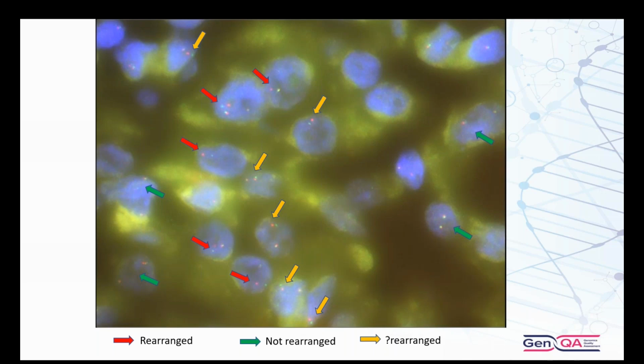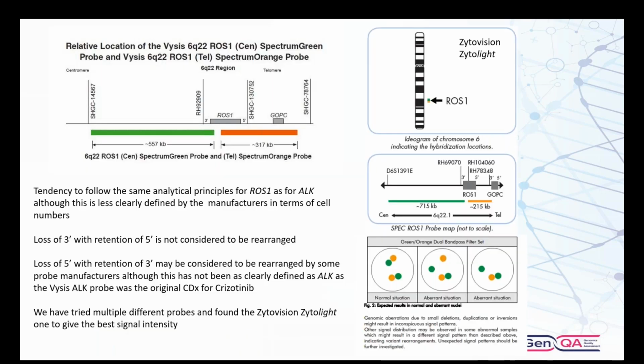And when we were first setting this up, we had a lot of miscoring and a lot of cases that were scored as negative that were actually positive. So it's really important that your analysts are fully trained and are really clear on what the signal patterns should be for ALK. So ROS1, another break apart probe.